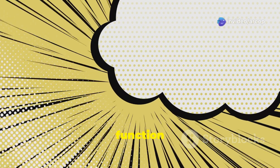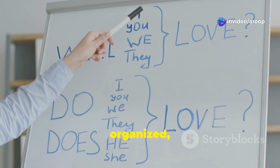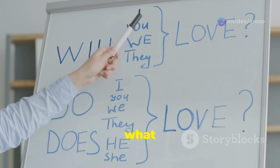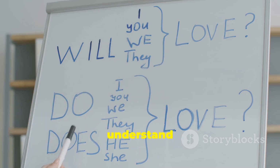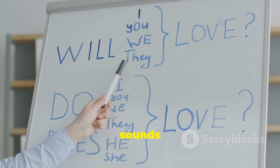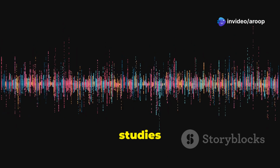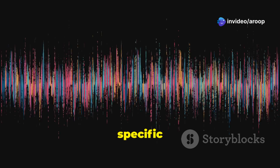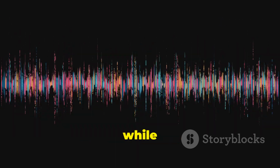Phonology, on the other hand, is more concerned with the patterns of sounds in a particular language. It delves into how sounds function within a language or dialect. It looks at how sounds are organized, how they interact with each other, and what rules govern their use. Phonology seeks to understand the mental representation of sounds and how these sounds are used to convey meaning. For example, phonology studies why certain sounds can appear in specific positions within words, and why some sound combinations are permissible while others are not.